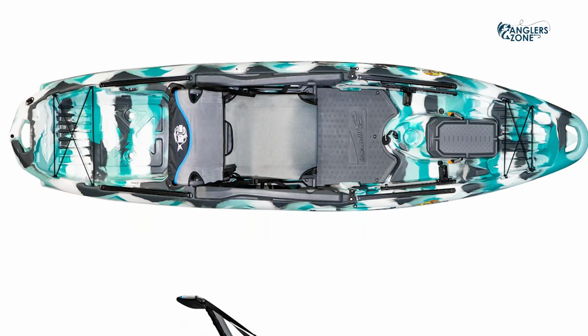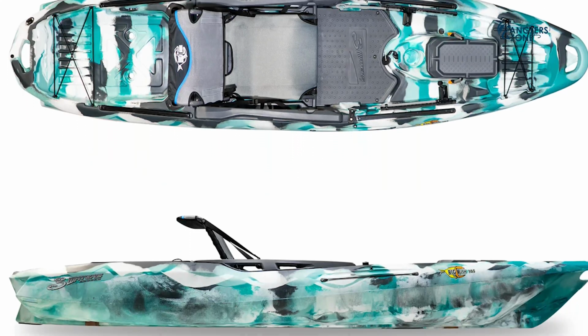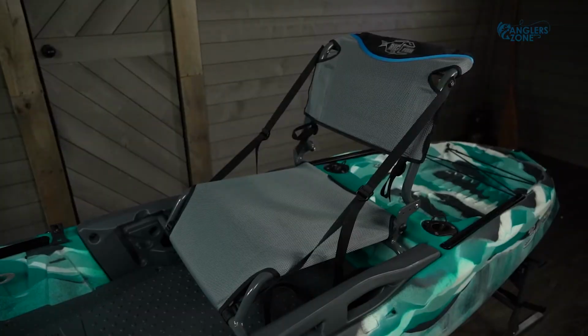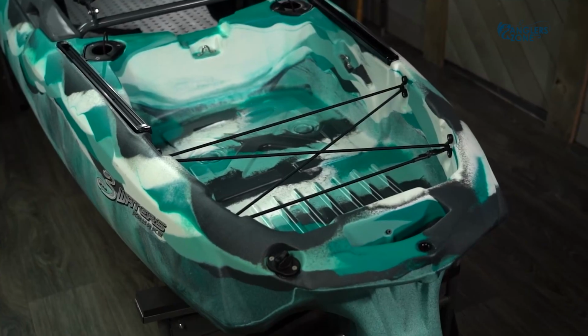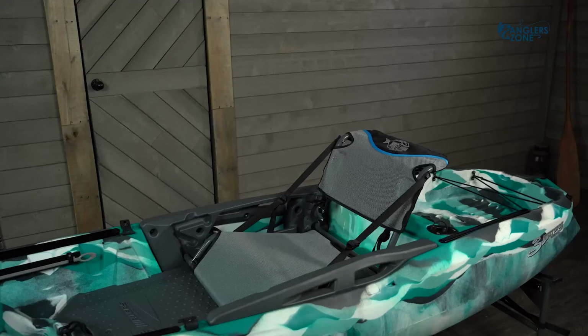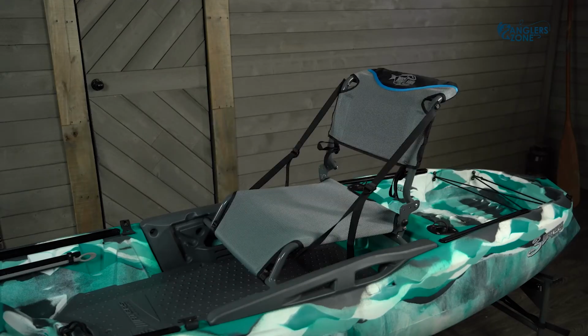The kayak is also equipped with various storage options, including a removable storage pod for sonar devices, molded-in storage beside the seat, and plenty of space in the rear for larger gear. It has adjustable seating, allowing you to switch between low and high positions with ease.